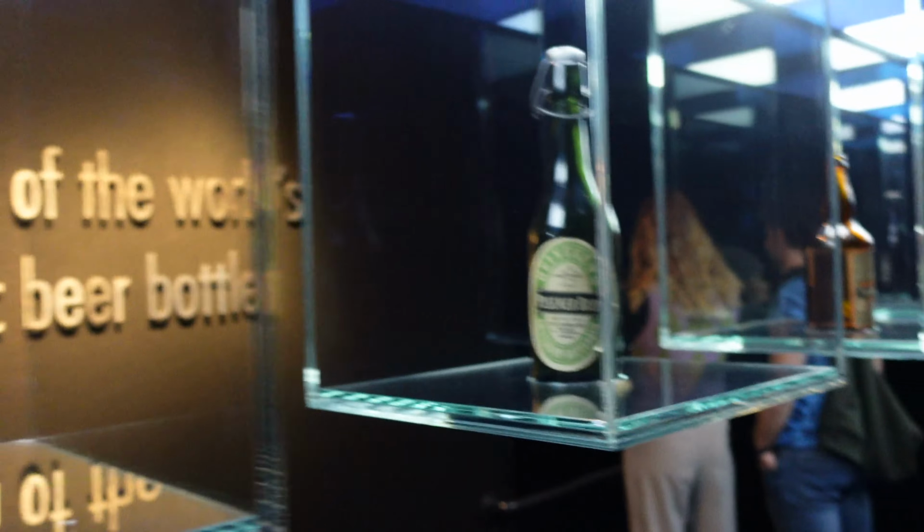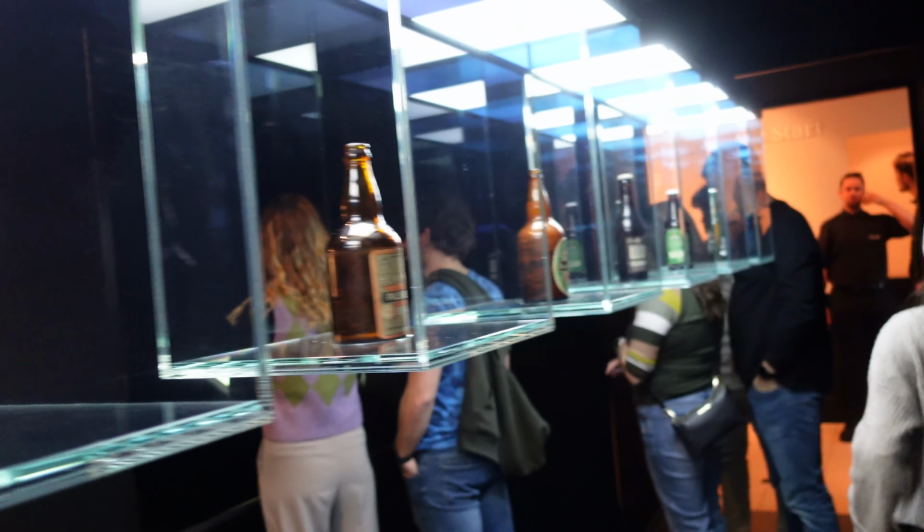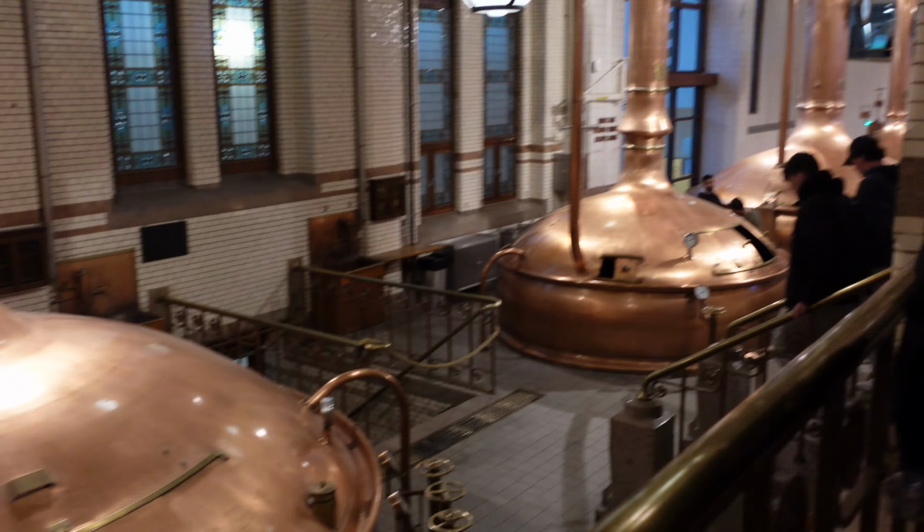Wow, these are pretty crazy. That's the first ever beer bottle, closely followed by that, which looks similar to now. Has it changed? What are the four ingredients in a Heineken beer? We've got water, barley, hops, and yeast. Singular. Special ingredients. This is sick.